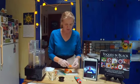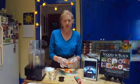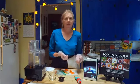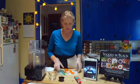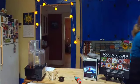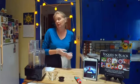But this is what you want to do, is you want to just get rid of all those seeds and ribs and then cut up the flesh. And it is going to be blended, so you won't be getting any bites of the really hot pepper. It's going to be diffused throughout the whole dish, which makes it a little bit easier. All right, so I'm going to take my gloves off, and that way now I can show off the book while everything's cooking.